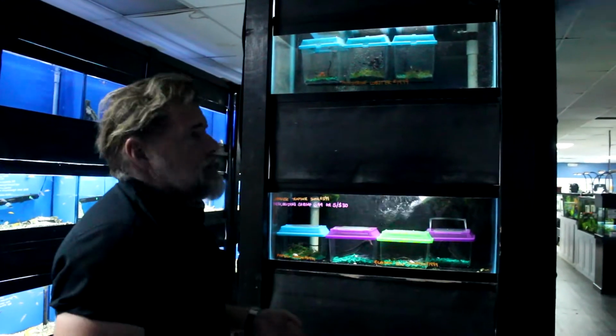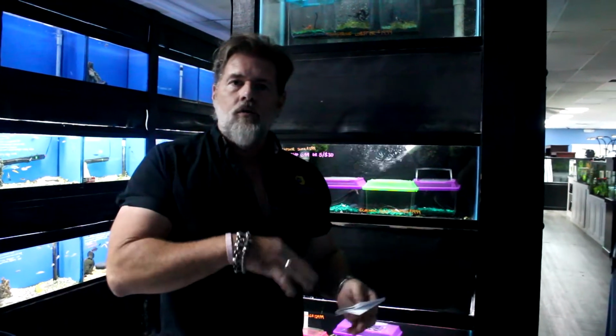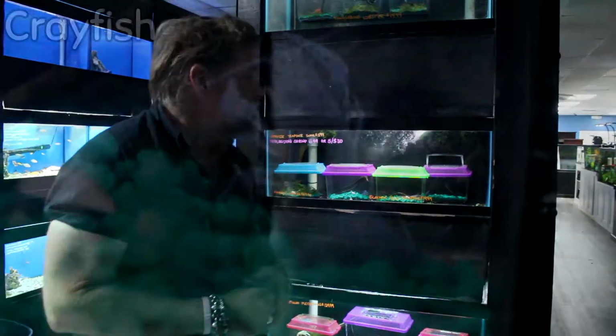Okay, so I want to start the freshwater update with showing you a little bit of a new section we have. It's actually 2 new sections. While we were keeping some of the hospital tanks out here on the floor, we decided we wanted a freshwater invertebrate system, so that we could better keep the invertebrates in their own environment, plus draw specific attention to them when you come in. So if you're looking for invertebrates for your freshwater tank, these are going to be the areas where you're going to see them the most.